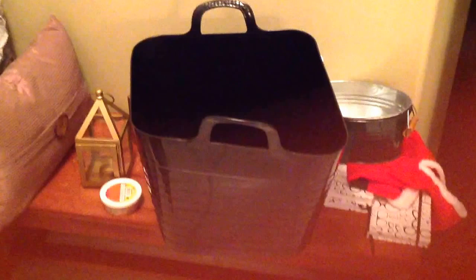First up, as you can see, I found two of these cute lanterns from Target. I thought they were the cutest thing. Found them on clearance. Let me zoom in and see if you can see that price. No, I guess not. But what I'll say is I found these at 70% off. I paid $4.49 for each one of these lanterns, and they're originally $14.99.